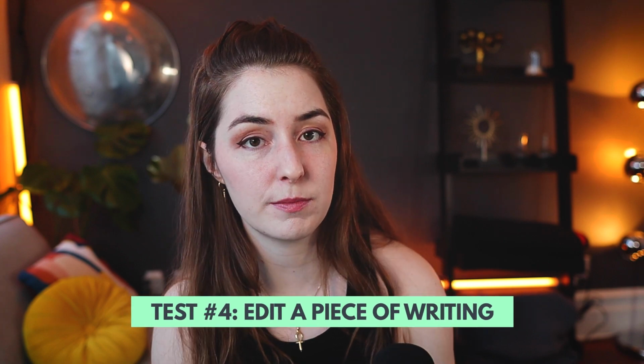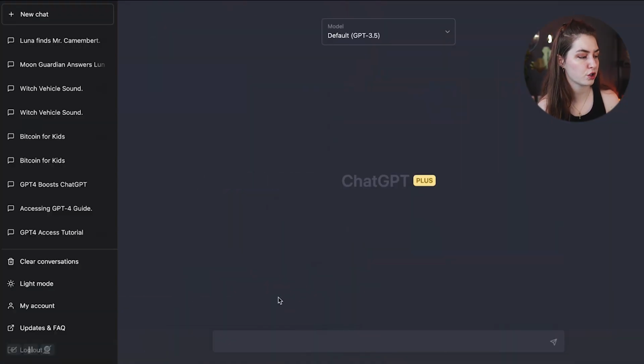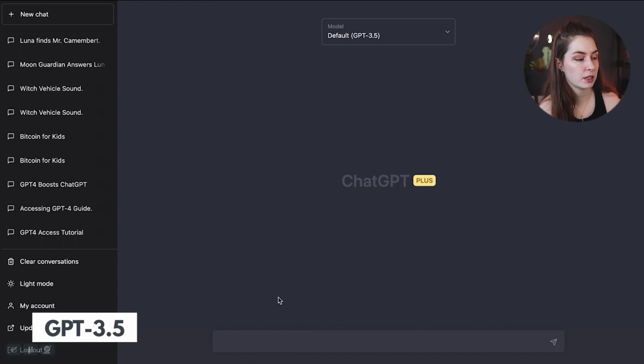I love it. Another important use case for ChatGPT and Bing is to do things like helping you improve your writing or editing pieces of text. So let's see how each version compares with editing something. So as an example, let's take that shorter version of the story from 3.5 and ask ChatGPT to edit that as if they worked at a publishing company.